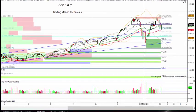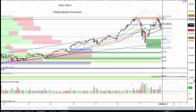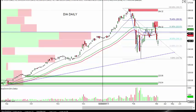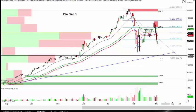Now, again, it's only one day. Friday was one day. We need some follow-through today and possibly even on Tuesday. Okay? And DIA, you can see DIA was the weaker of the bunch. You can see that here. That's going to need to hold. This low is, I think, going to be tested at some point. The 140.14 will act as resistance. That's going to be Friday's high. Keep an eye on that.